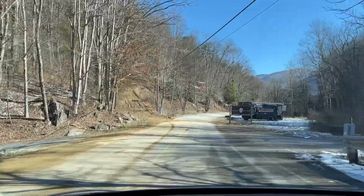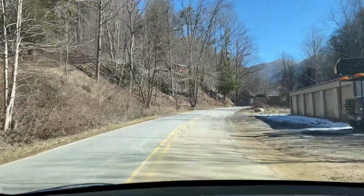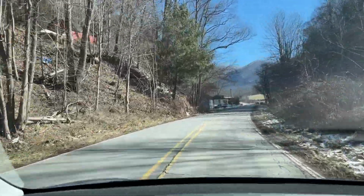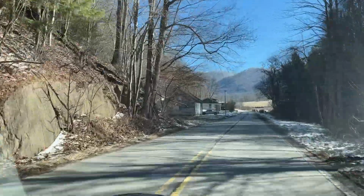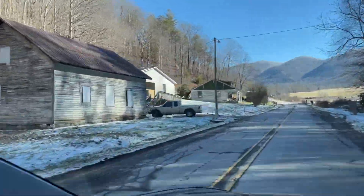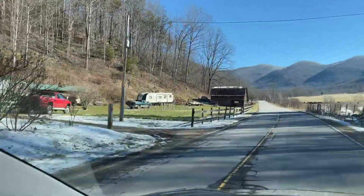Alright, what's this sign say? I guess some kind of, what you call it, alright? Yeah. Betsy's Gap Road now. Very cool barns here.